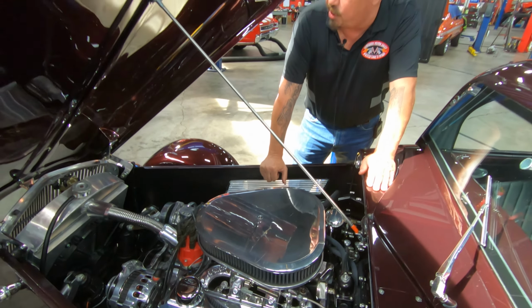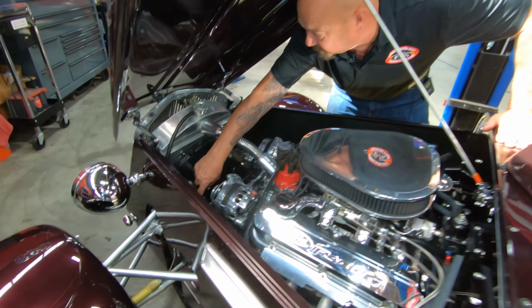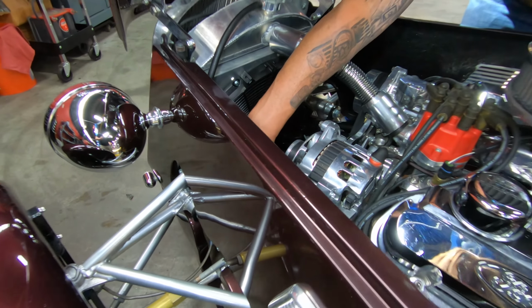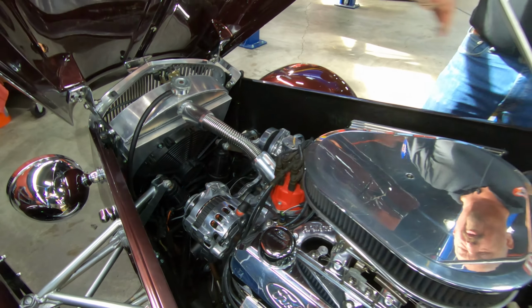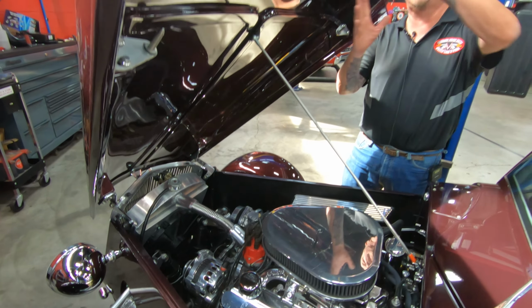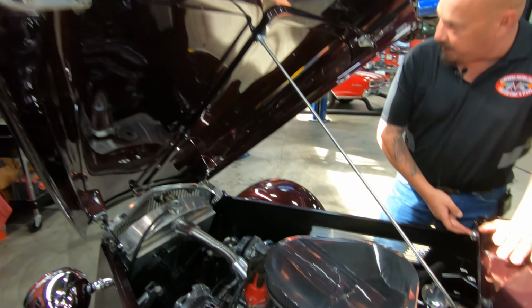Now the hood's kind of cool. There's actually a release right down there in the opening. Actually, you can see it from here. Here's the release right here. You reach it from the outside there, and then you pull the hood forward about 4 inches, and then it tilts forward. These little pins right here, they go into these holes right here.